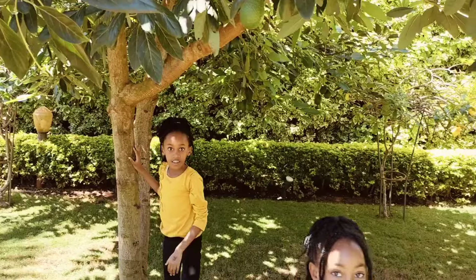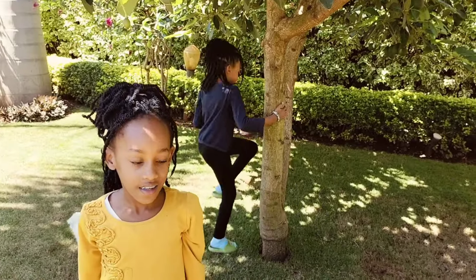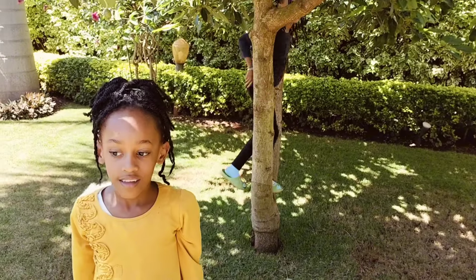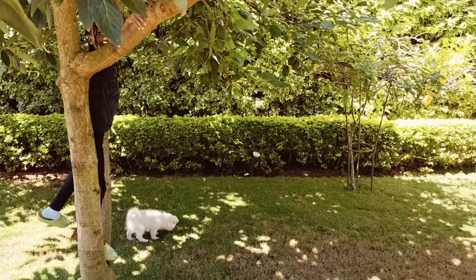Let's move on to the next tree. I want to see, guys. Wait, I'm trying to test your intelligence, of which I know you are smart. I didn't even know that Nyambura knew that it's a fruit because it has a seed. So let's go on. Another tree.